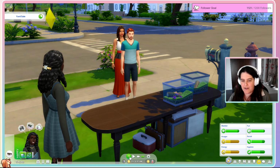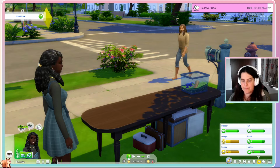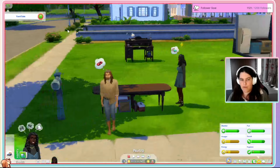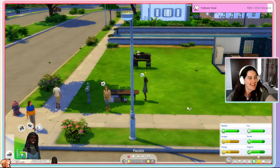Two more to sell. Look at that. One more frog left. Come on. We got nearly 5 grand. 4.5 grand, I suppose. Come on. Buy the last frog. Yes. Okay. We are done here. We made 4,483. Yes. Steph's favorite animal. Yeah.